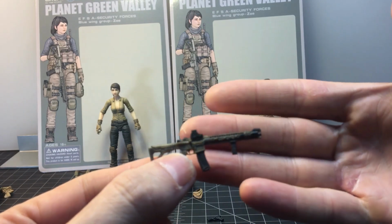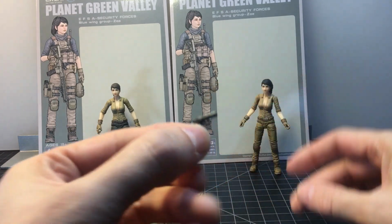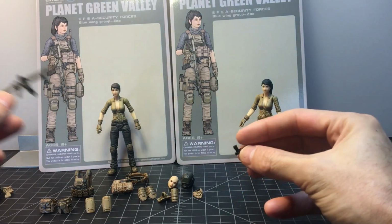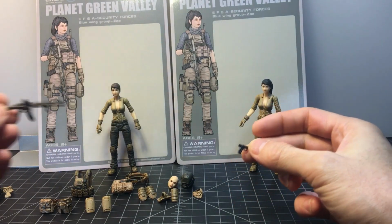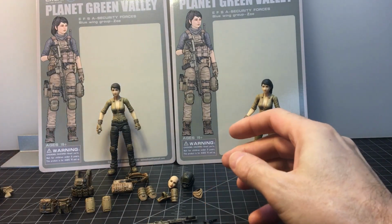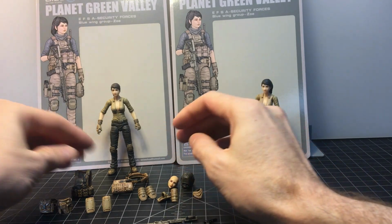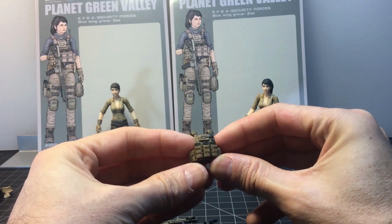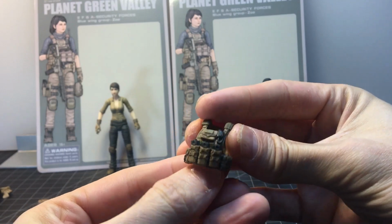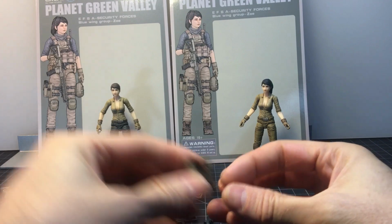Excellent looking machine gun. The pistol is a solid black, but she doesn't have anything else weapon wise. No knives, no swords. One pistol, one rifle, and that's it weapon wise. But all this other stuff, you've got a second vest or web gear, all the detail, the paint in that vest looks great. It is the vest that she's wearing in the picture.